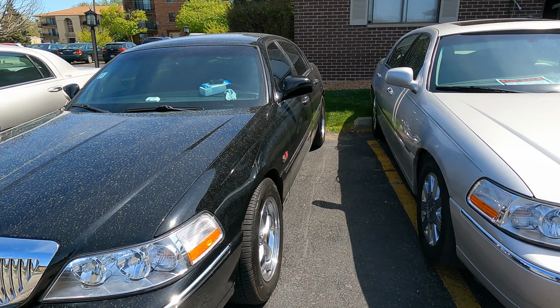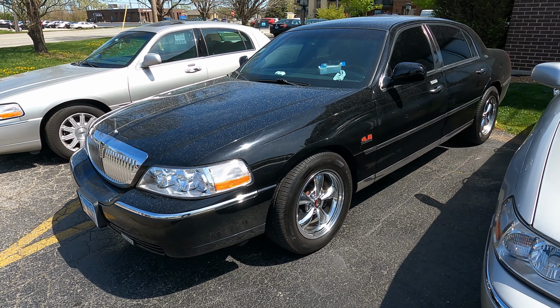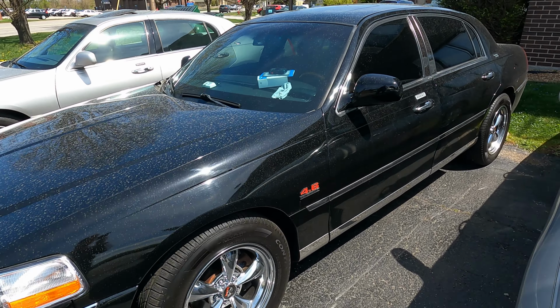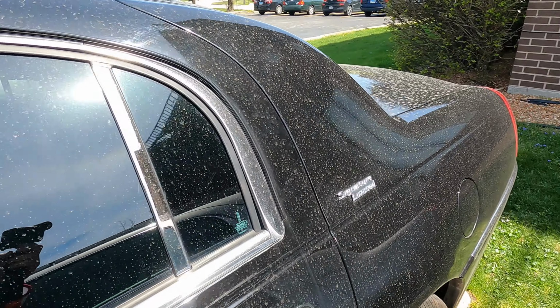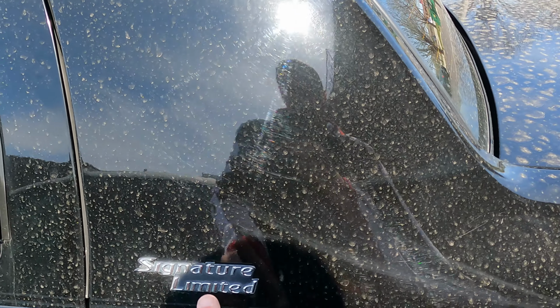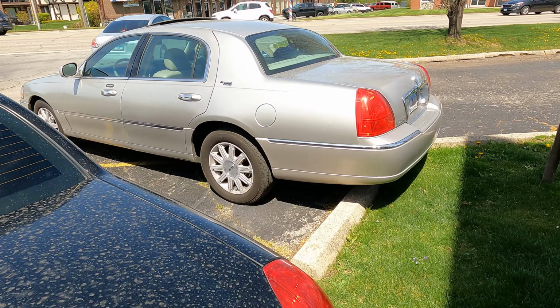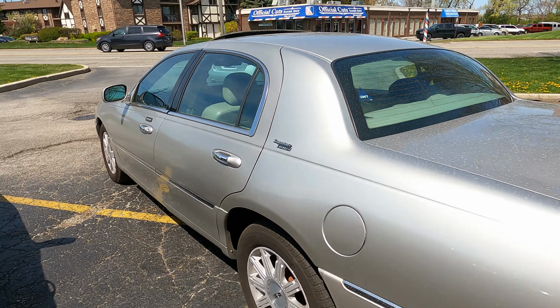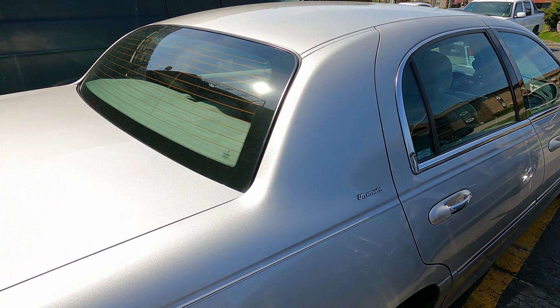And then we got this 07. Probably the lowest mileage town car I've seen, that I've had the pleasure of driving and looking and exploring. And oh, the way these are, it's a signature limited. That's a signature limited. Well, you know this. Why am I showing you this? And then this is the ultimate.